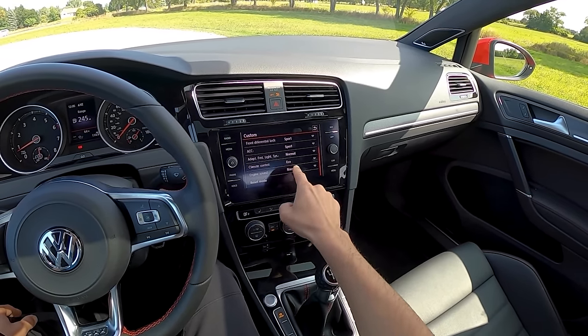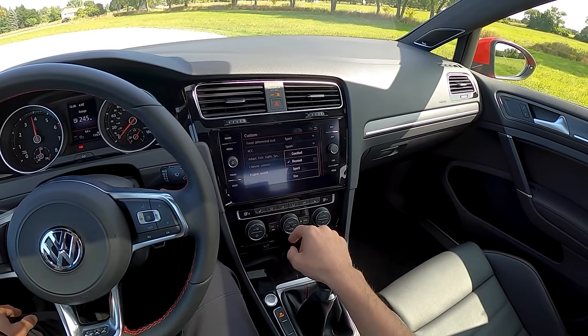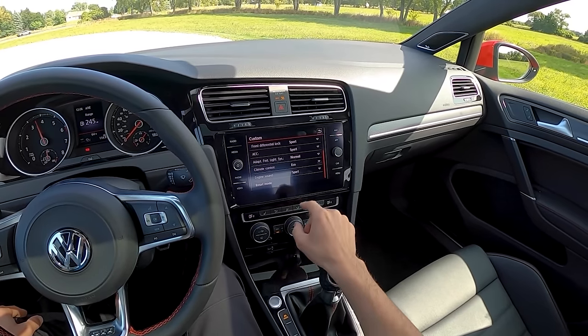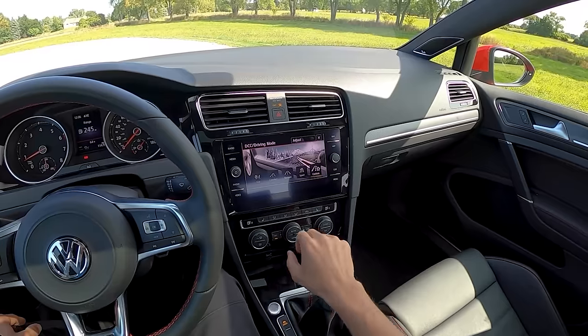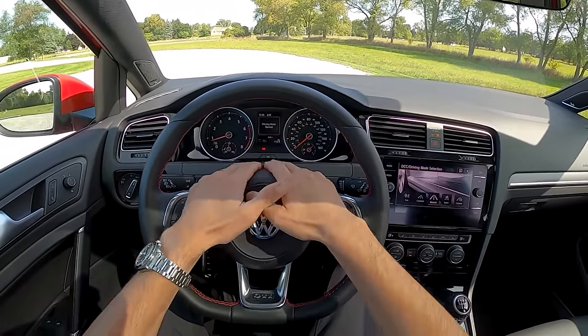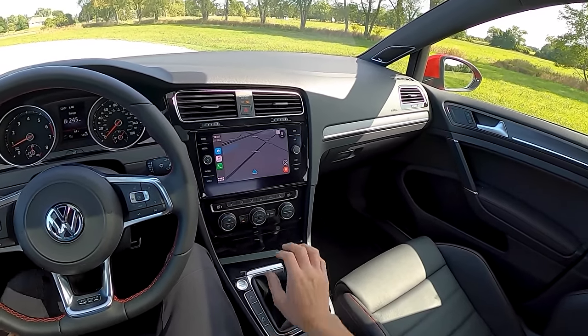And of course, you can also adjust the engine sound between normal and sport. So we'll probably be driving this mostly in sport today. But we'll start off in normal mode and see how it does. There's a little bit of a difference that you can tell with the adaptive dampers, and that is worth noting.